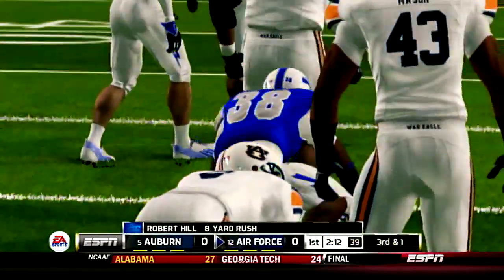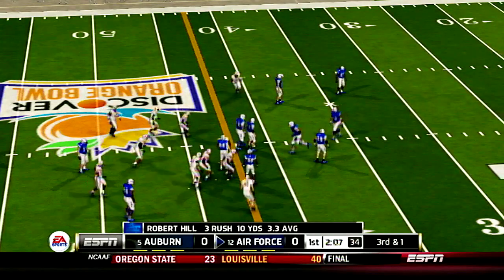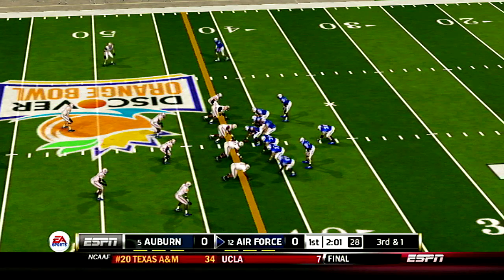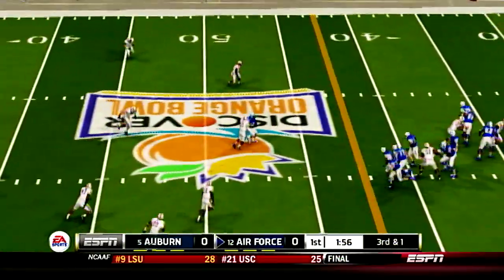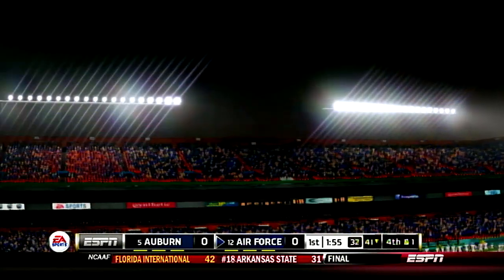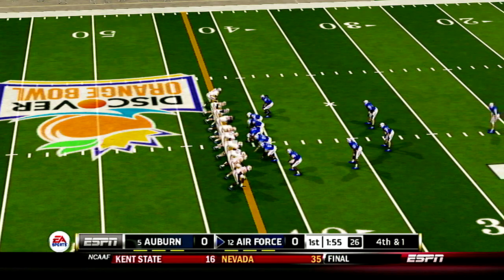He gets to about the 41-yard line. Passes to the wide out, and he can't pull it in. And that'll bring up a punting situation. It's a good hold by the defense on third down. Now their punt returner will get a chance to make something happen. The defense looks like they're going to send in the cavalry on this one.